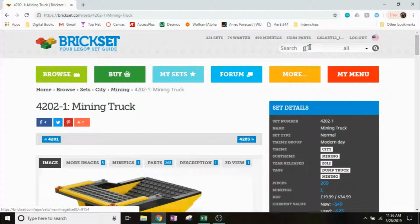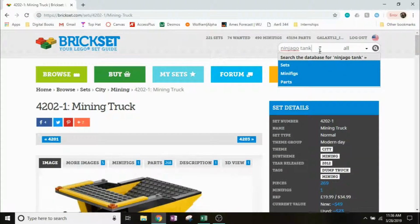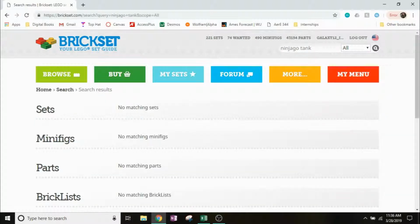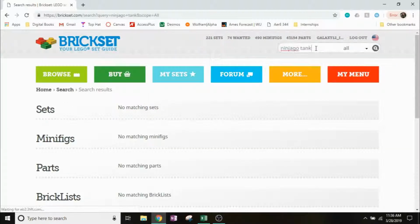The other thing that's really handy about this is the search function. So if you know a set number or a keyword, for example, I could type Ninjago 10, and let's see what comes up. So nothing specifically matches in the database, but if I hit enter, oh yeah, okay. Looks like it has to match specifically.